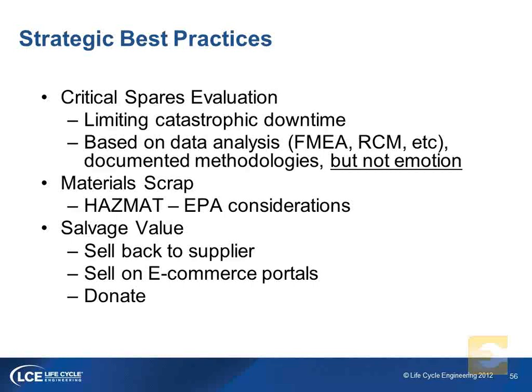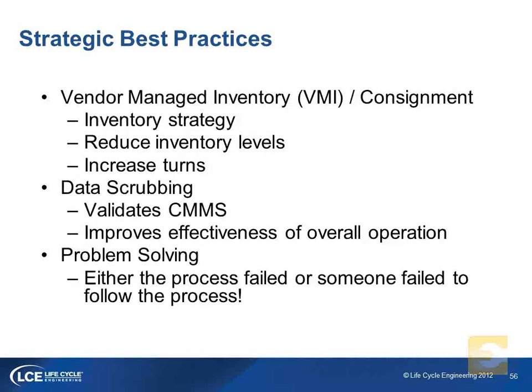My critical spares cannot be based on emotions. It's got to be based on some type of criteria, whether that's a formalized failure modes and effects analysis or whether we use a reliability-centered maintenance analysis. But I need to identify clearly what my critical spares are. We have to have a process in place for the elimination of hazmat materials. And when we do have obsolescence, how do we get something out of nothing? So what's our process, what's our practice to get salvage value back within the organization?